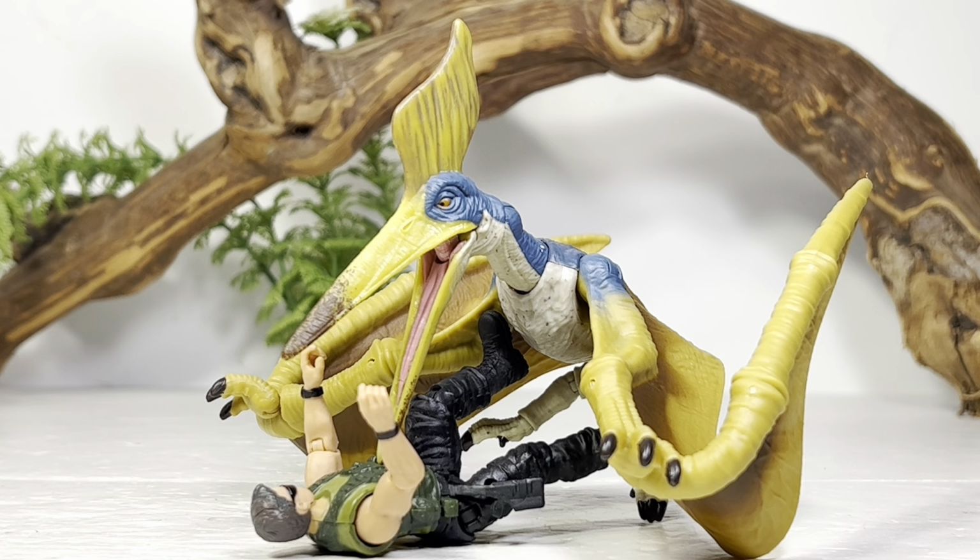So final thoughts on the new Hammond collection Geosternbergia. I was kind of surprised when this was announced. I was looking forward to it, but I definitely like this figure a lot more now that I have it in hand. It's a really good figure. It's fun to play around with. It's based off some concept art from The Lost World. And Mattel kind of thinking a little bit outside the box with some of these figures is very much appreciated. Very good figure. Definitely in the top end of what we've gotten so far from the Hammond collection.